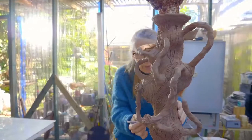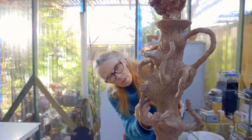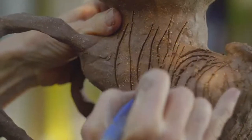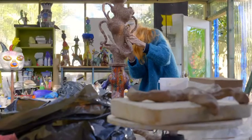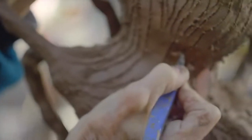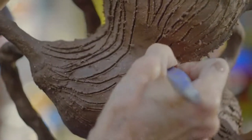What I love about ceramics, which keeps me coming back, is that it's such a versatile material, and it is the earth. I think that you could probably work in ceramics for hundreds of years and never get to the end of the kind of forms that you can make with it. It has heart and soul, and it's just a beautiful material to work with.